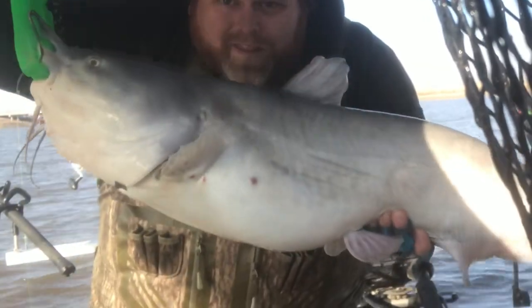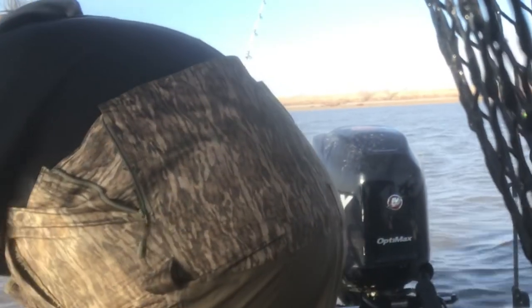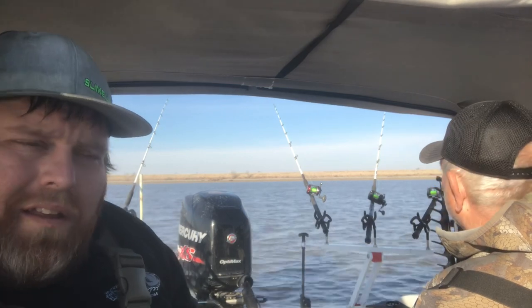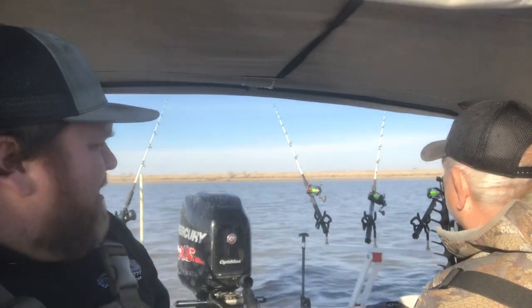Yeah, another look at him. We'll let him go. Whew. Wore me out. But we have a slot on Truman, so anything 26 to 34 inches, we gotta let him loose. And plus, if it's over, you're allowed two overs, but most times we let them go too. So he was right at 34 inches. So, let him swim and somebody else catch him.